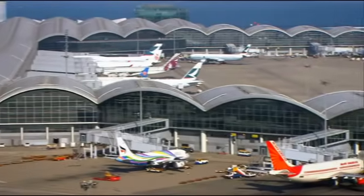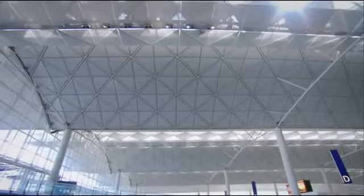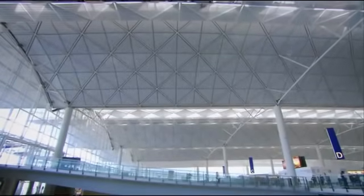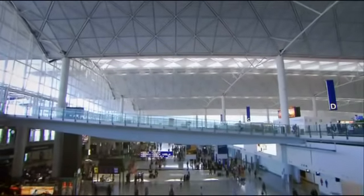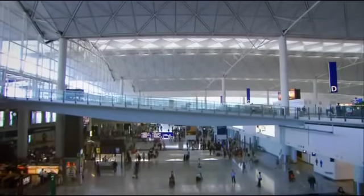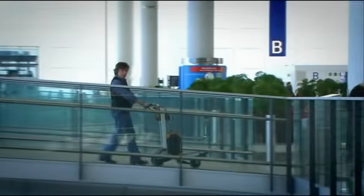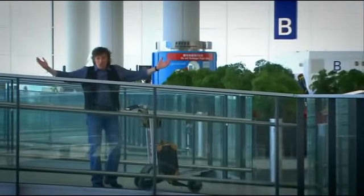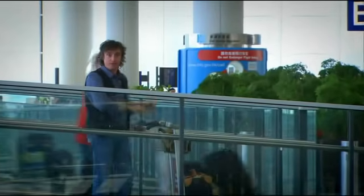It was an engineer's nightmare. A roof this size would need lots of muscular columns to take its weight. But the architects didn't want heavyweight structures cluttering up their light, spacious terminal. This is a huge space with almost nothing to stop passengers moving around freely.